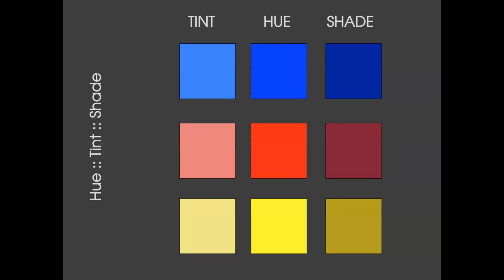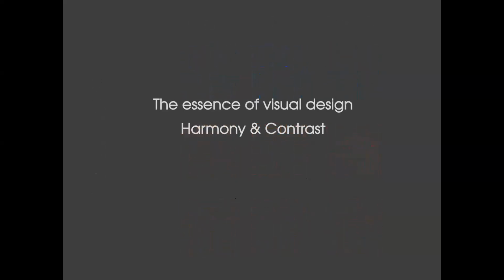Or I can do the same thing with polar opposites, and then also bring in their tints and their shades to create more variety. So harmony and contrast, I think that's the key. If you were to break visual design down to one principle, it's what do these things have in common? Why am I combining them?